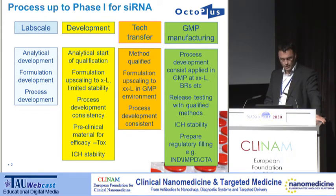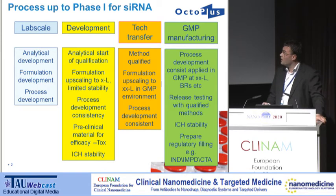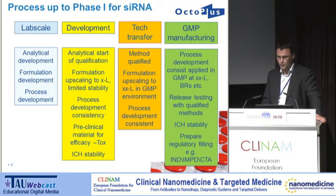So if you have that in place, you could proceed to upscaling of your process to a couple of liters. That is sufficient for tox studies. You need to be really careful if you do that and already know what kind of equipment and what kind of techniques are suitable for later stages of development, so to ensure that you're not developing a phase 1 product or preclinical product for nothing, because you will not be able to do the same or similar kind of processing in later stages of development.